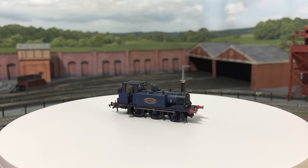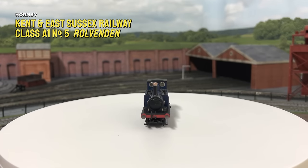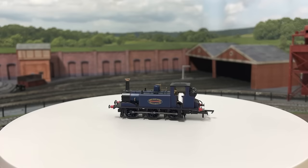What a shock! Another Terrier from the Kent and East Sussex Railway. Here is number 5, Rolvenden by Hornby, in a very appealing dark blue livery.